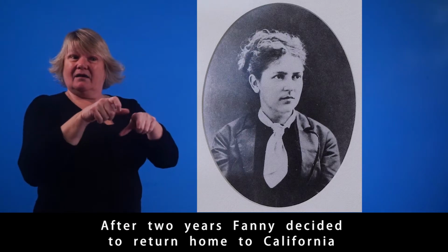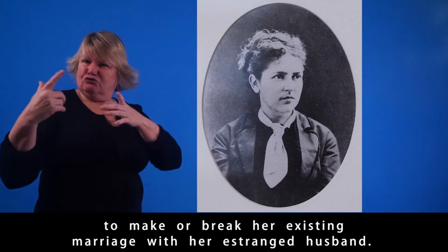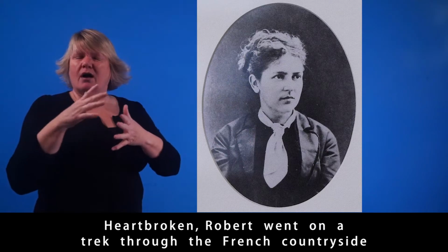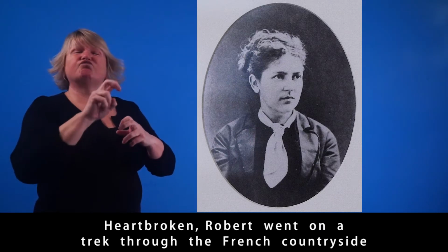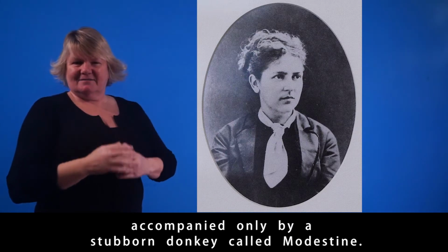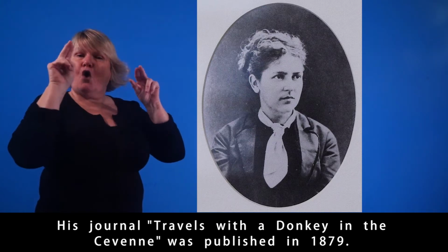After 2 years, Fanny decided to return home to California to make or break her existing marriage with her estranged husband. Heartbroken, Robert went on a trek through the French countryside, accompanied only by a stubborn donkey called Modestine. His journal, Travels with a Donkey in the Cevennes, was published in 1879.